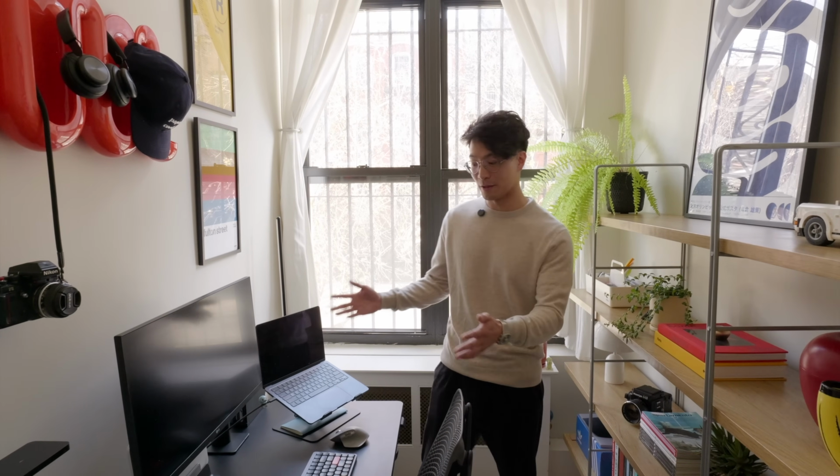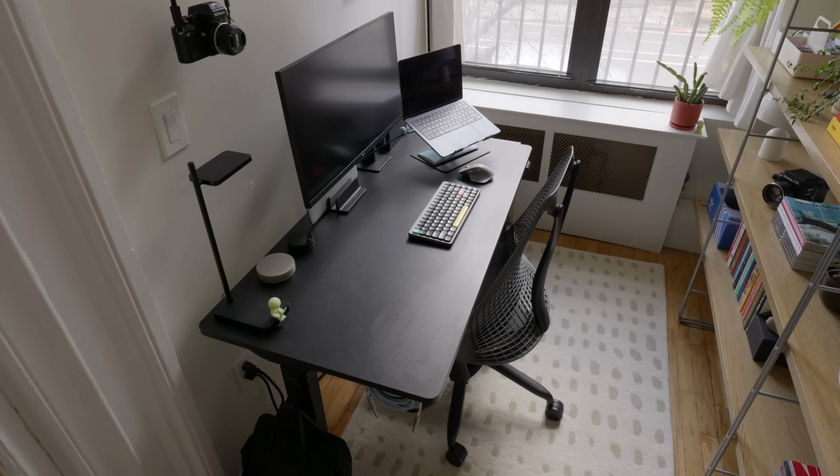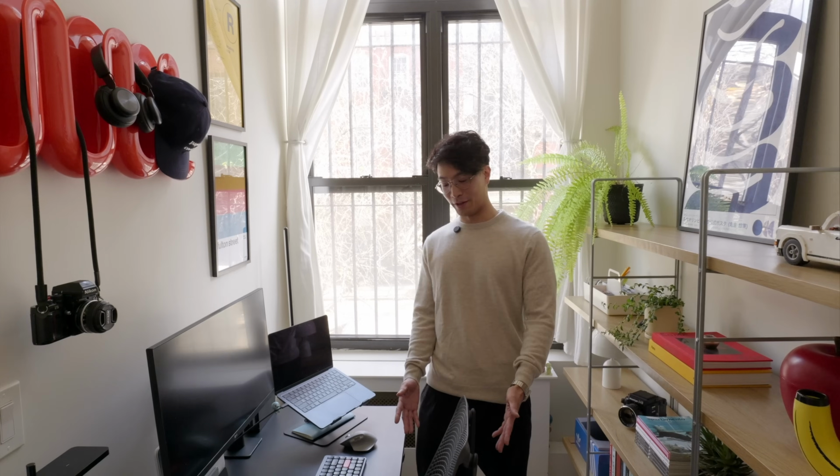So in my office space here, it's quite small, so I wanted to maximize the space with my workstation on one side and my shelf on the other side. So quickly about my desk, I work from home a lot, so it was really important for me to have a comfortable and functional setup. So taking comfort as a priority, I really like my office chair.